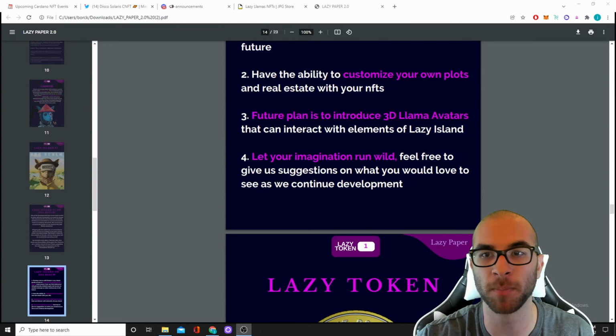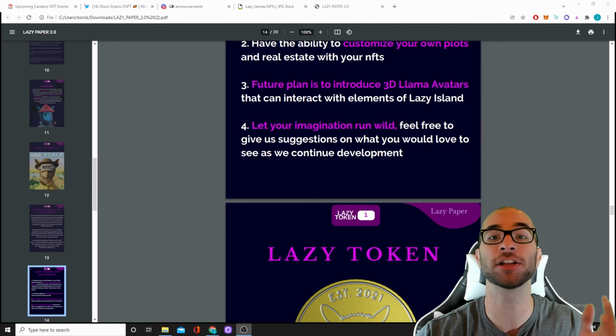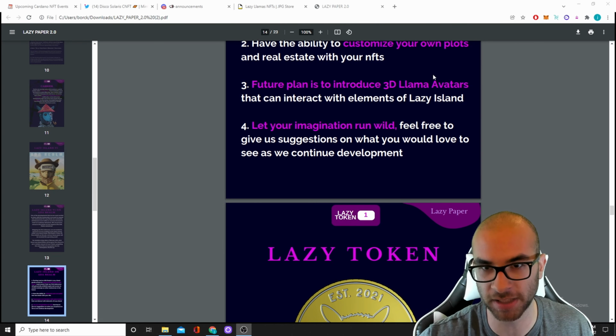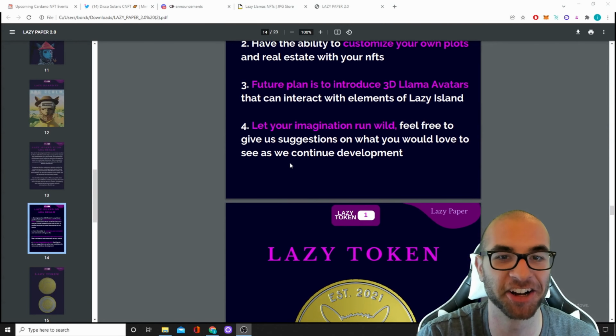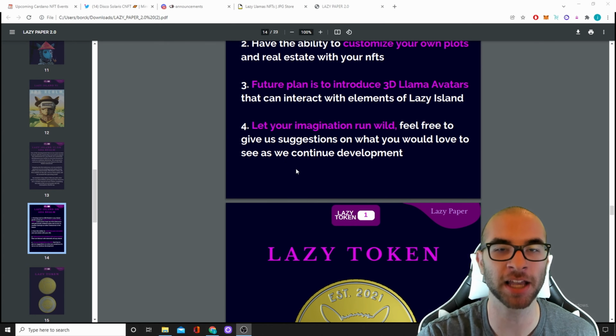You're also going to have the ability to customize those plots. You're going to have 3D llama avatars, which are cool and can interact on this Lazy Island. And the last thing they put here, guys, is let your imagination run wild. Feel free to give us suggestions. So I like how they're open to this.